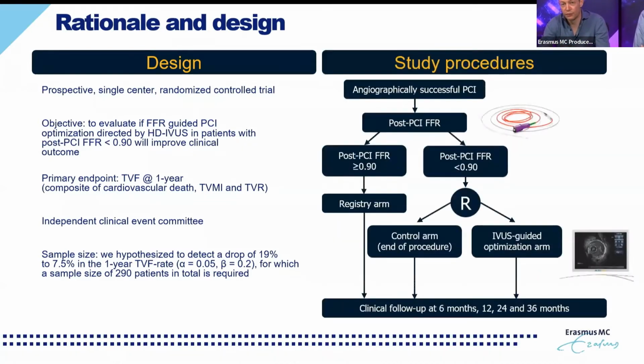And here you see the flow chart again of the procedure. So we did our procedures per routine practice, actually with or without the use of pre and periprocedural imaging and physiology. And then at the end of the case, we performed our physiological assessment using the Navvus microcatheter, and then randomized patients, in case the FFR was below 0.90, to either control, which meant end of the procedure, or IVUS-guided optimization directed by the physiology, and then we followed the patients for up to 3 years.